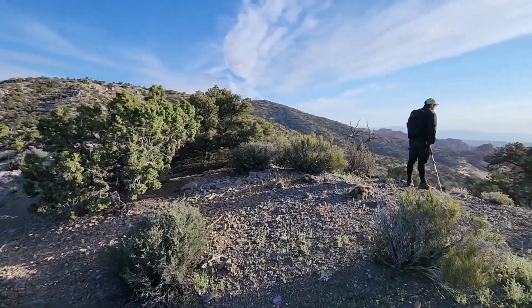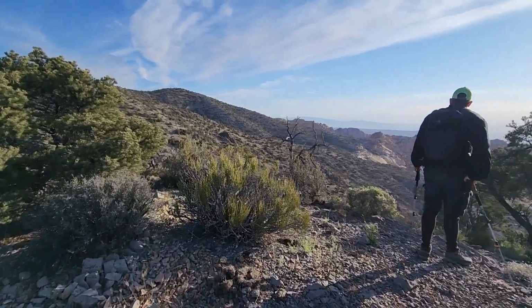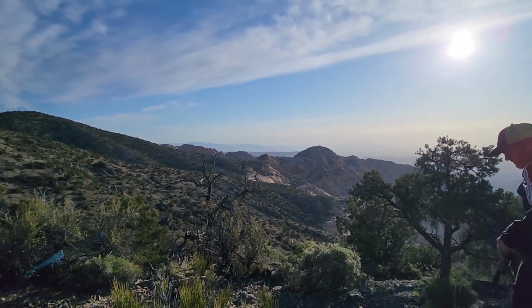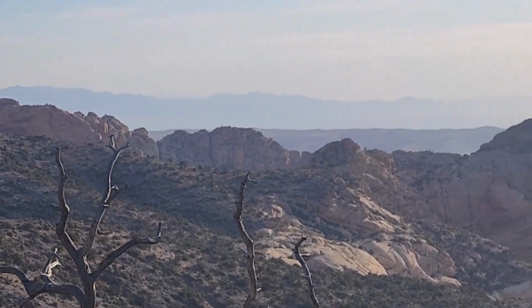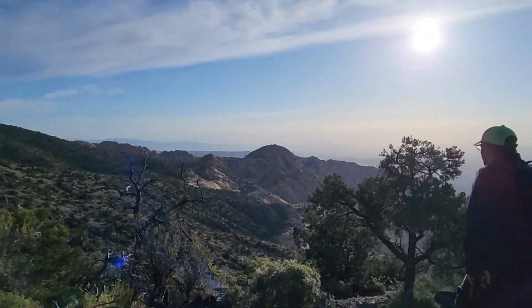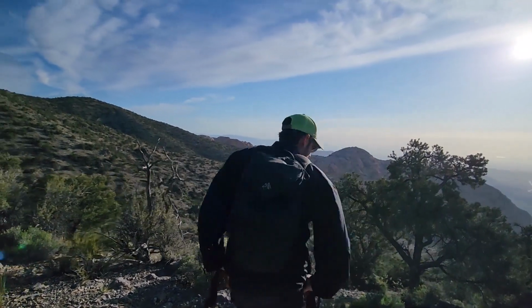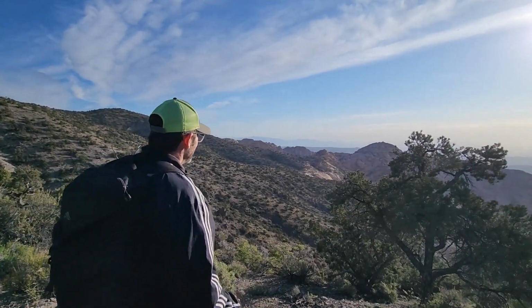And now, here is Black Velvet. You can't see the peak from here, but you see that sandstone that leads to the peak. There's a bulb in front of the peak, actually. And John's going to describe, if you could point out with your trekking poles, what we're looking at, John.